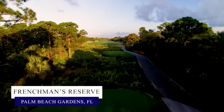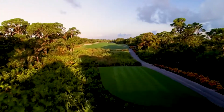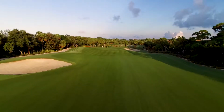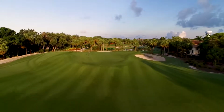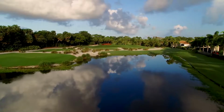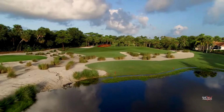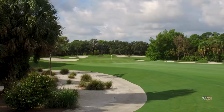This Arnold Palmer signature design represents an uncompromising standard for the Palmer design team. From the lush South Florida landscape, they created an 18-hole gem while enhancing the beauty of the land on which this layout sits. It is the epitome of Mr. Palmer's commitment to quality and design standards. It's certainly not your prototypical South Florida golf course, definitely some rolling hills throughout there, not many flat spots to be found on the golf course.